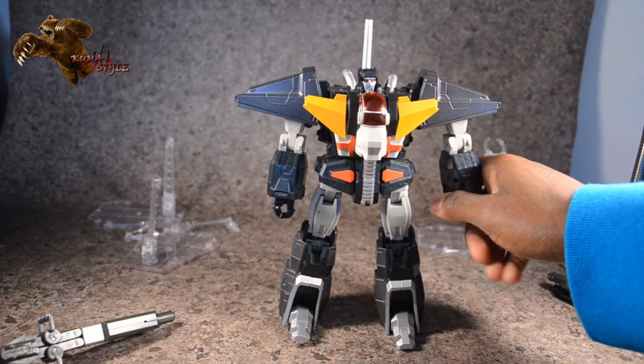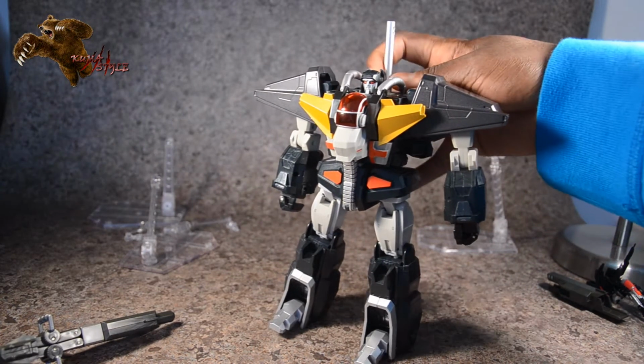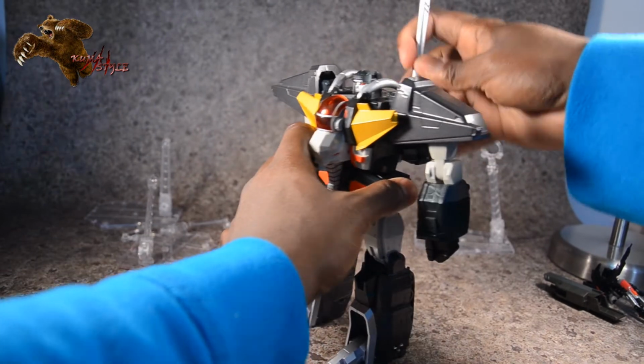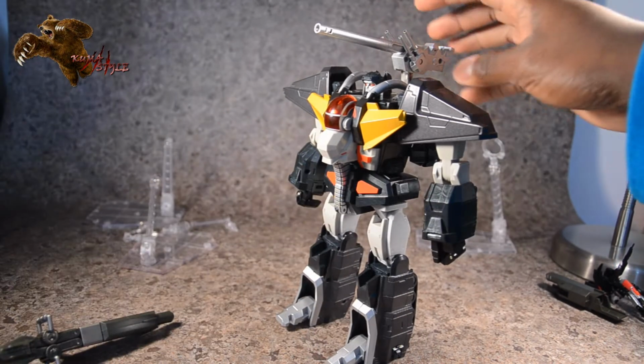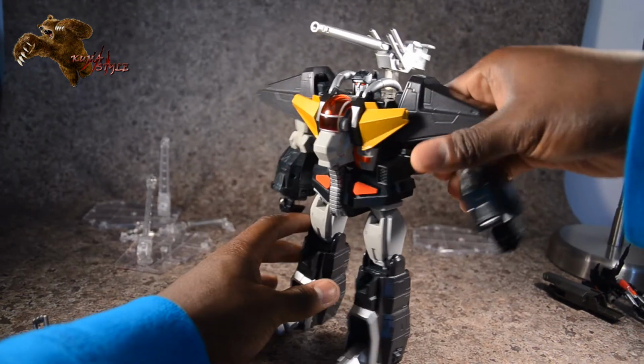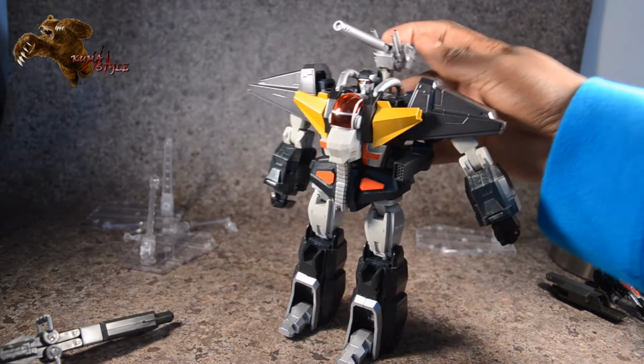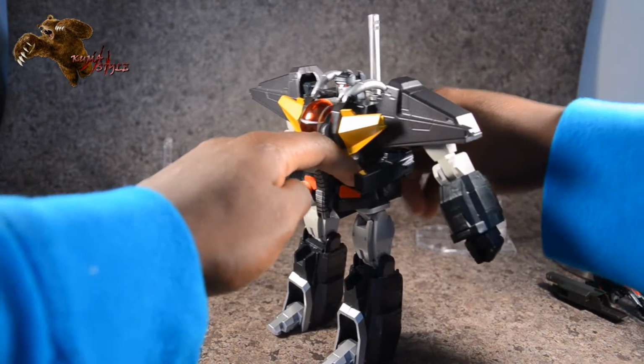Alright, and boom. Just thumb down. Okay. And he does have some weapon options there, even built in, because of the fact that he has the turret from the tank mode. And you could even swing those side cannons out to the side like that. So overall, this thing's just beefy and armed to the teeth.